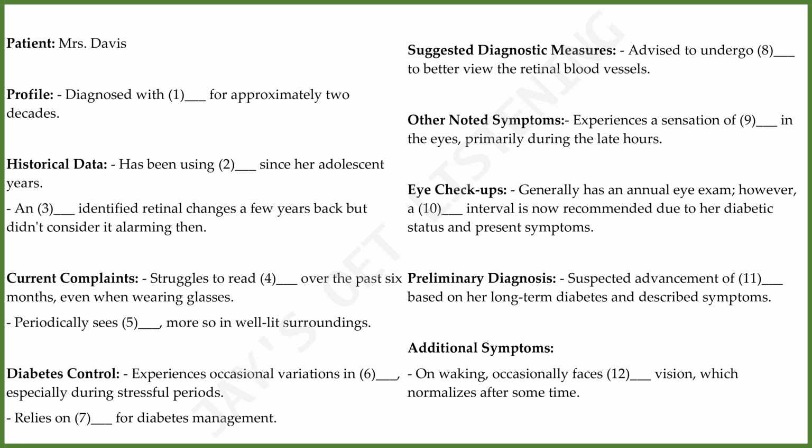Fluctuating vision can be a sign of swelling in the retina due to fluid leakage. We'll look into it during the examination. Remember, early detection and intervention are vital to manage retinopathy effectively. Thank you, doctor. I appreciate your thoroughness and will make sure to follow your recommendations.